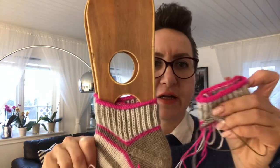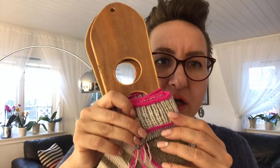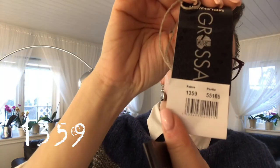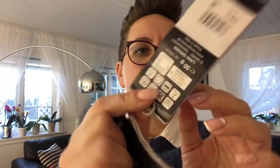It has similar colors. I like this pink. I guess it's because of spring. But instead of using this brownish beige, I'm using gray. So for the white, I'm using Opal, color 2620. For the pink, I'm also using Opal, color 2620. And for the beige ones, I used Lana Grossa Milan White, and the color is 1359. And this heathered gray is also Lana Grossa Milan White, and it's color 02.